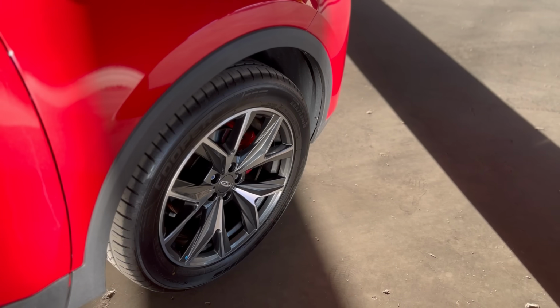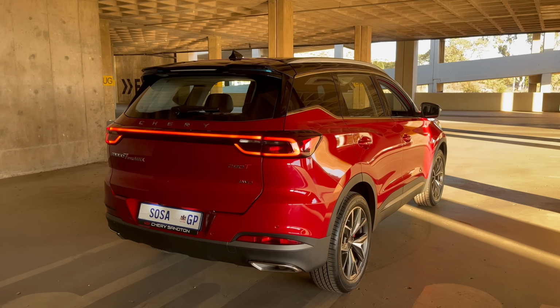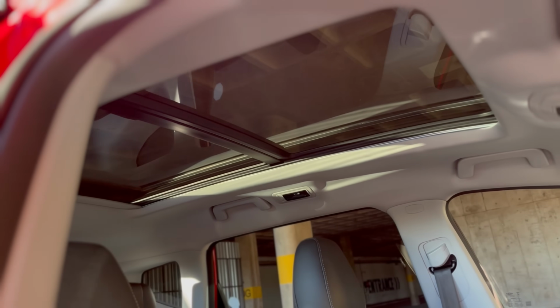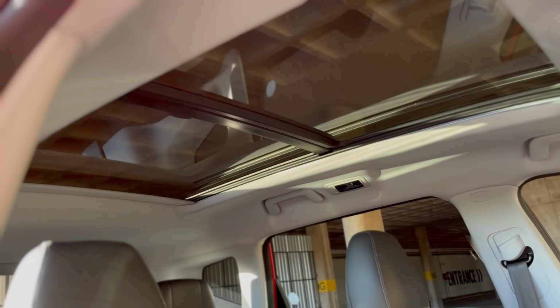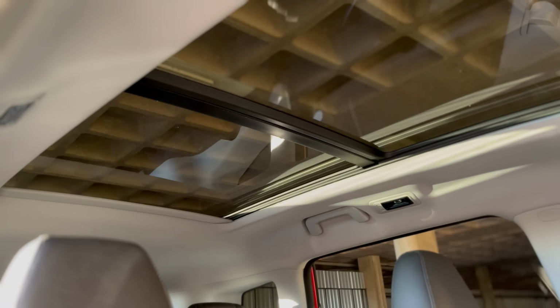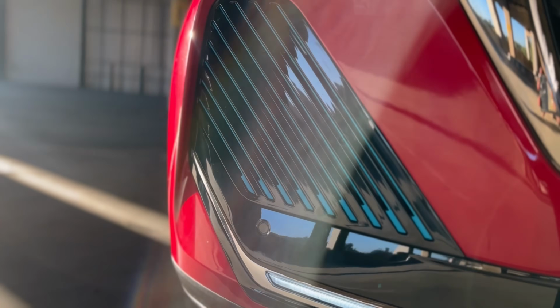But this vehicle's fuel efficiency, right? Chery claims you'll average 7.8 liters to the 100 in this vehicle, and I can confidently say to you now, you will not get that number. I don't care how you drive, I don't care what you do, you will not get that number. The lowest number that I saw was a 9.1.